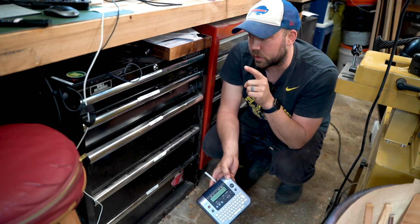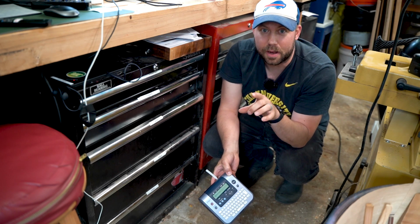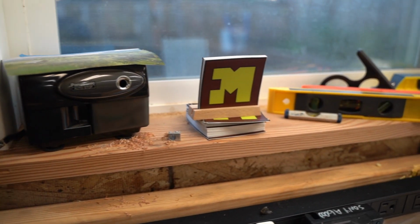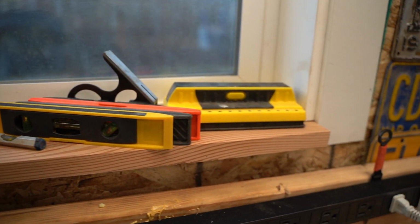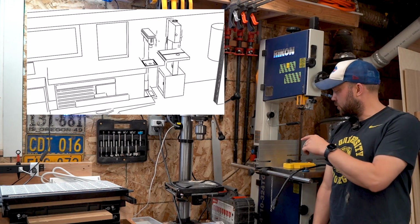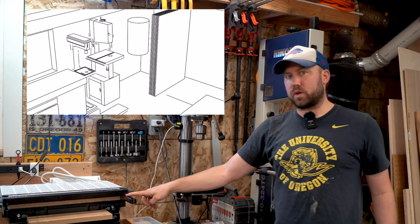I'm not gonna walk you through each drawer. I've seen shop tours like that, and that's usually the part I skip by. And above the drawers, I have stickers, levels, and a furry friend I call Phil, who is always ready to bite me in a playful way, and he keeps the shop kind of clean of bugs, kind of. Over here, like I told you before, I have a bandsaw, I have a drill press, and then I have my shaper workstation.